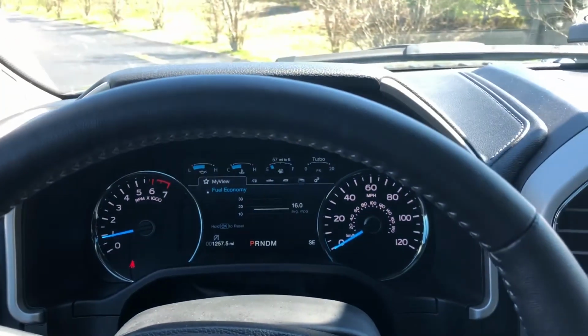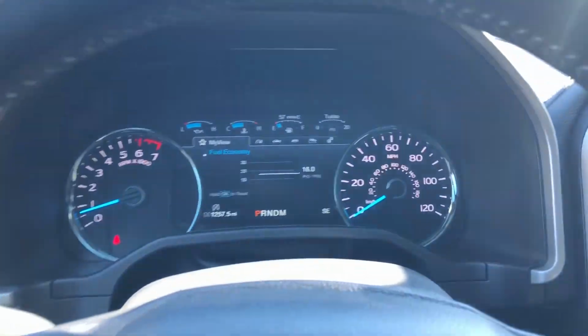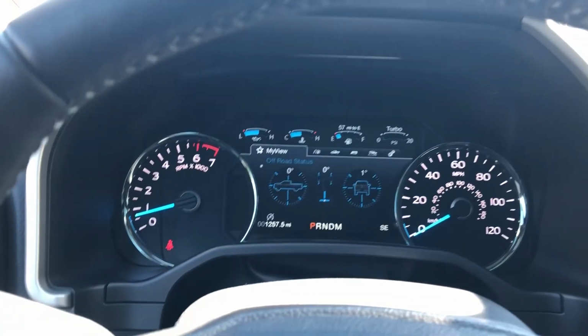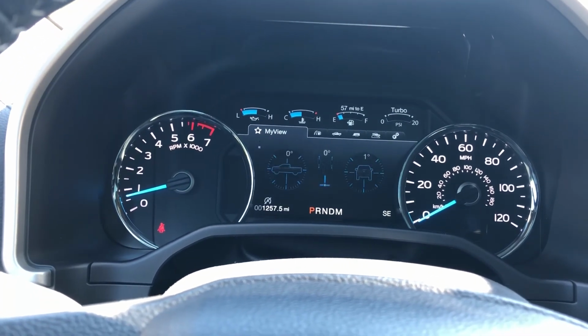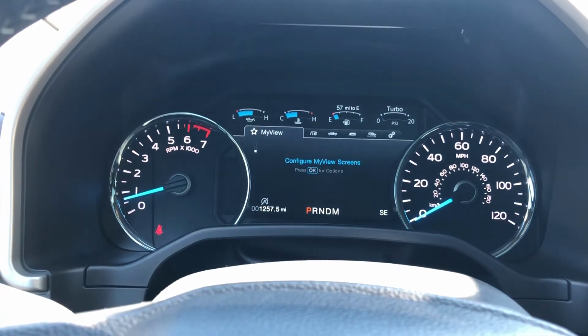Now, one thing that was weird is it required me to turn the truck on to fold those in, and I was not expecting that. Now, as you'll see here on the dash, really beautiful display. You have the My View, which allows you to pick basically 3 or 4 different screens. So fuel economy, the owner of this truck has off-road status, as well as you're able to configure that screen.